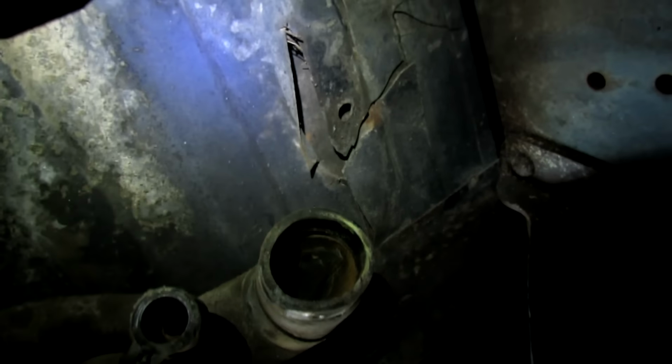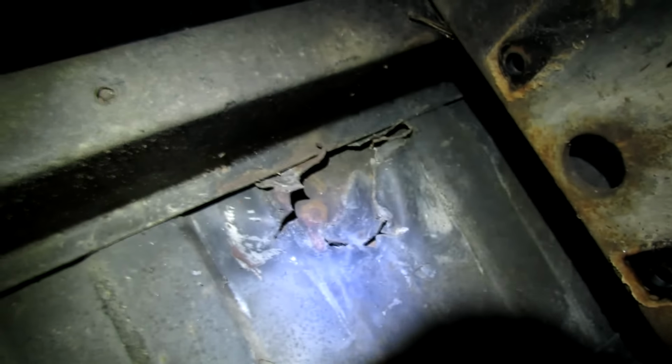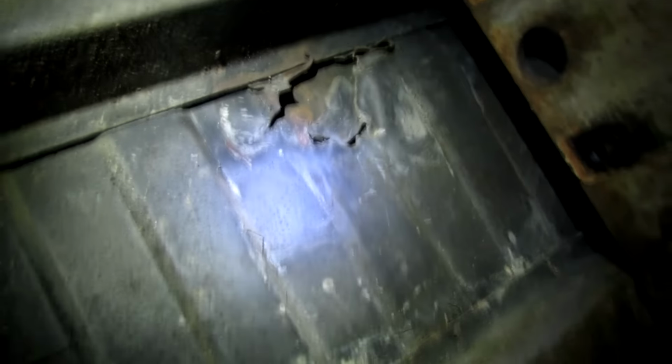Here's a view from underneath. Can't see that from the top because there's a rubber mat covering it, but looks like they had a malfunction with the fifth wheel at some point. Everything else looks pretty dandy.